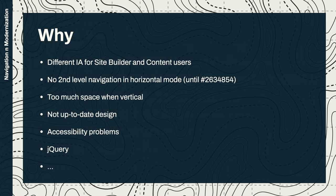In core, if you obviously, as almost everybody, installed the admin toolbar, you won't have this problem. But with core directly, you didn't have a second level item unless you were on the horizontal. Sorry, on the horizontal mode you didn't have it, and on the vertical one you do. But basically, it was really limited. You also had too much vertical space. The design wasn't up to date. Nowadays, it was great at the time, but it had a lot of years. It had also accessibility problems, and it was built on top of jQuery.